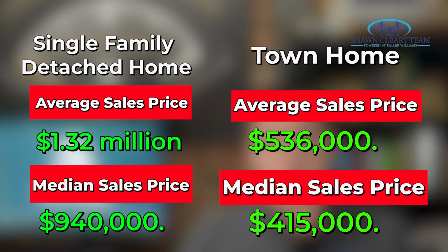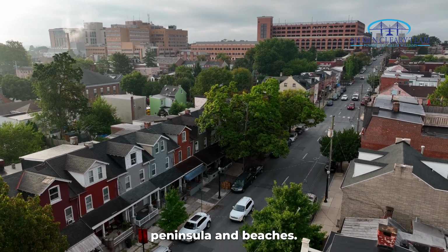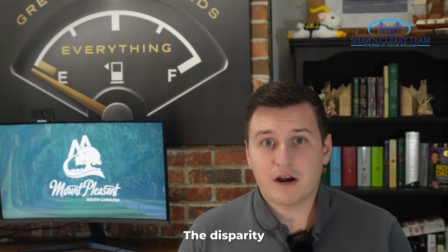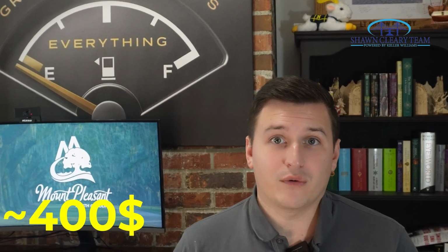This is pricier than almost every other part of town, but what you're getting for this price is a top-tier location that is just minutes away from the Charles Peninsula and the beaches. The schools and the amenities in the area can hardly be beat. The disparity between the median sales price and the average sales price for single-family detached homes is pretty large, almost $400,000.